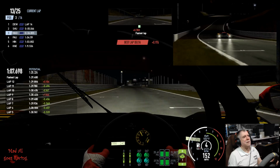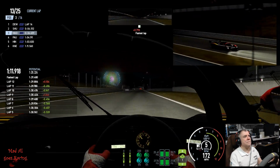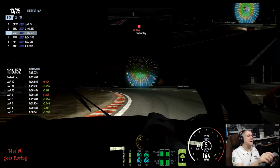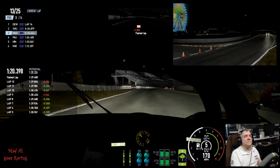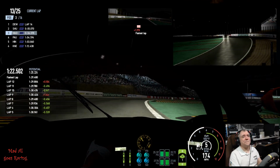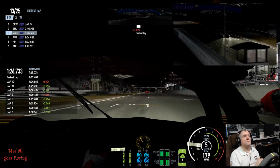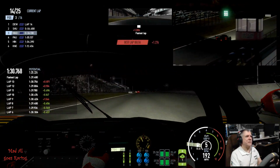Holy crap, we're coming up to lapping people, after only half a race, which is interesting. Now, is that the other type of Nissan? I believe it is.